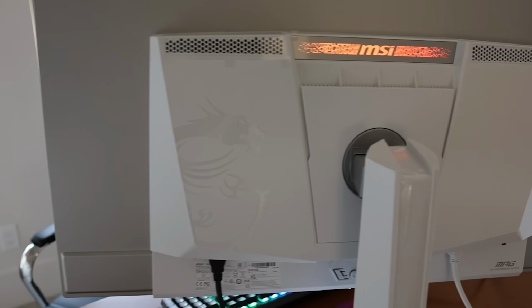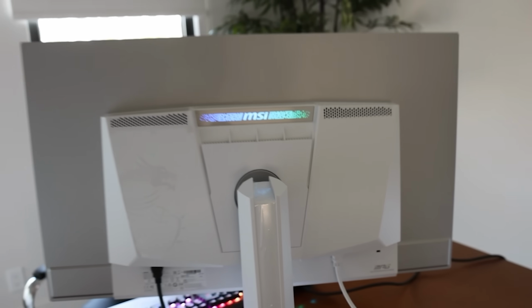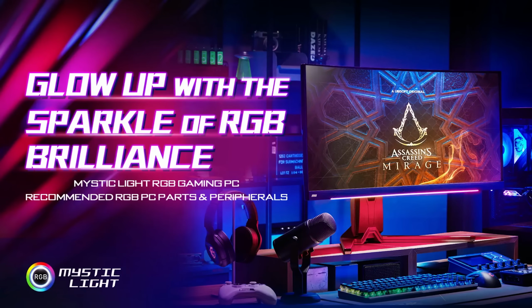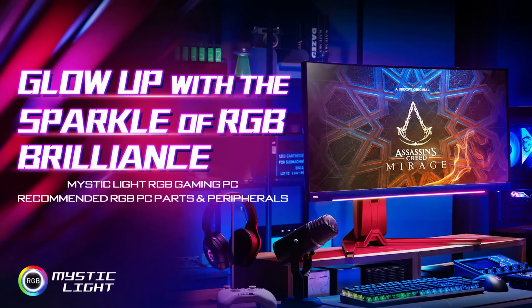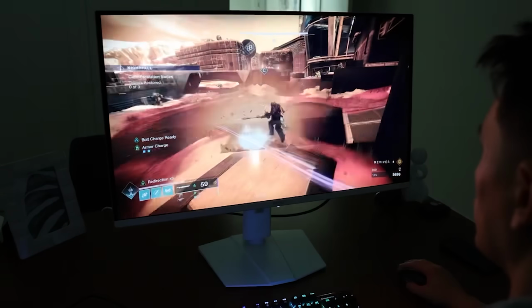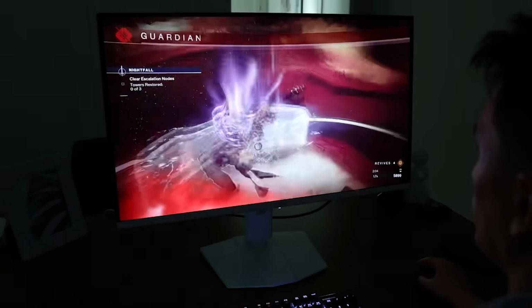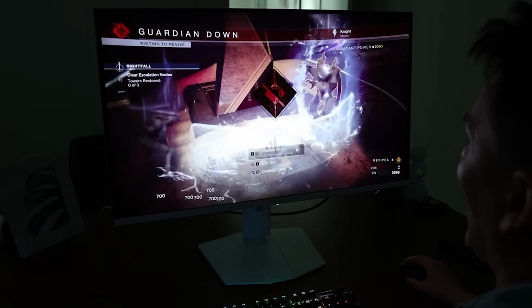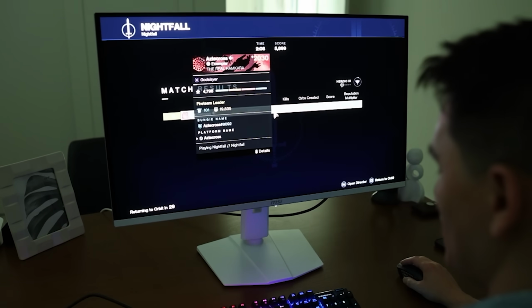And finally, would it really be a gaming monitor without mentioning the RGB? That's right, guys, there's RGB on the back. And if you already have a setup with MSI hardware, then you can easily sync up the RGB using MSI Mystic Light. Overall, I think this is a phenomenal display, and it's up there with some of the best that money can buy, especially if you're a gamer who already has a really good PC setup. And trust me, once you get yourself a good quality monitor, you'll never want to go back.